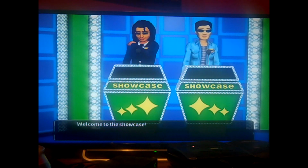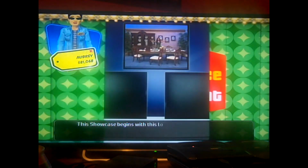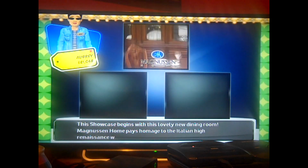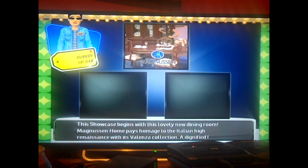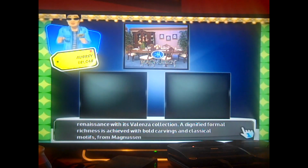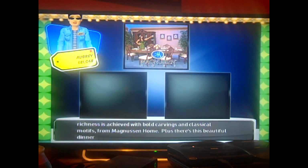To the showcase. This showcase begins with this lovely new dining room. Magazine Hall pays homage to the Italian High Renaissance with its Valenza collection, a dignified formal richness is achieved with bold carvings and classical motifs from Magazine Hall.